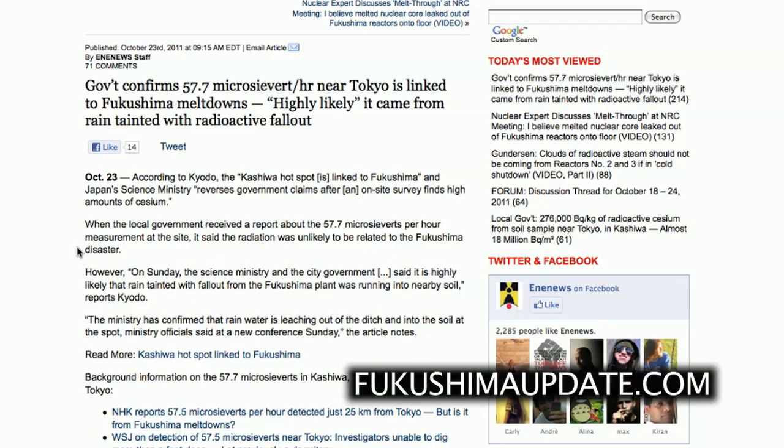According to Kyoto, the Kashiwa hotspot is linked to Fukushima, and Japan's Science Ministry reverses government claims after an on-site survey finds high amounts of cesium. When the local government received a report about the 57.7 microsieverts per hour measurement at the site, it said the radiation was unlikely to be related to the Fukushima disaster. However, on Sunday, the Science Ministry and the city government said it is highly likely that rain tainted with fallout from the Fukushima plant was running into nearby soil, reports Kyoto.